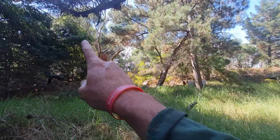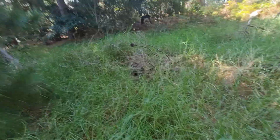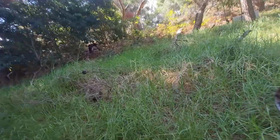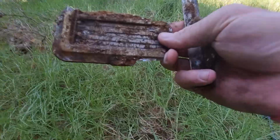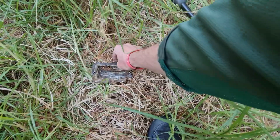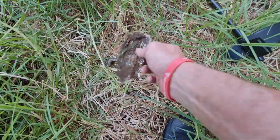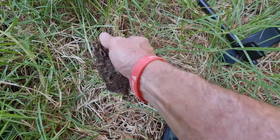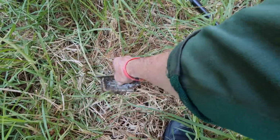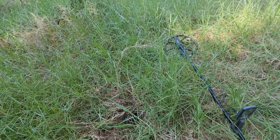Alright, so I'm sort of at the back here. The path is, I think, just over that way somewhere. I've got a signal down here. It was a 22, 23. And I just pulled it out. So, I don't know what that is, but it could be a grill off something. It's only small. Anyway, we'll take it home, have a look at it.